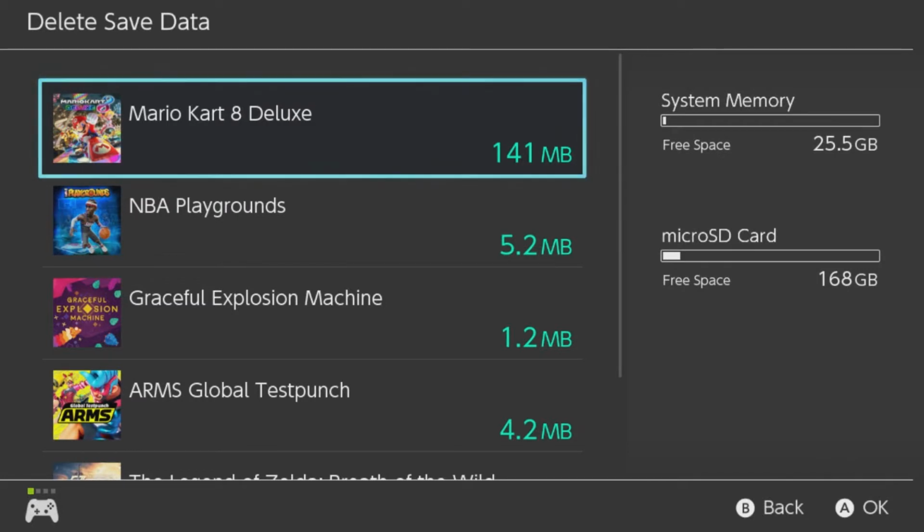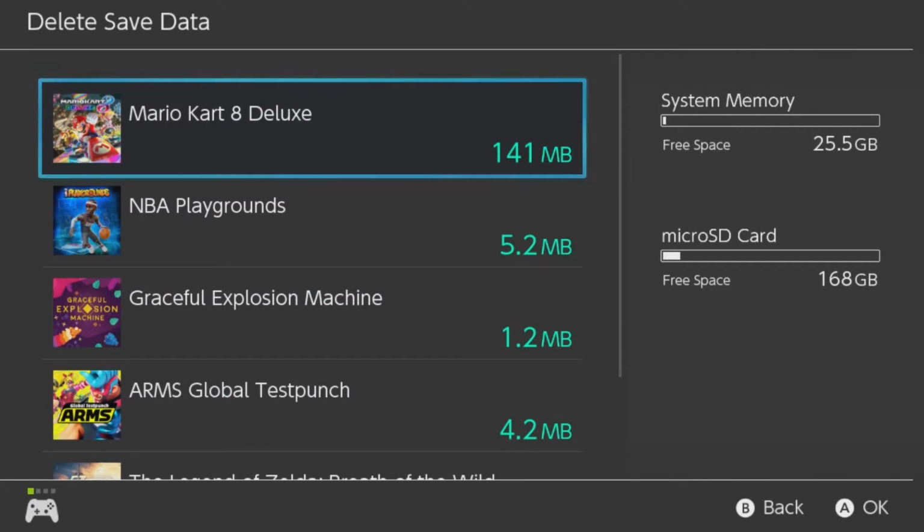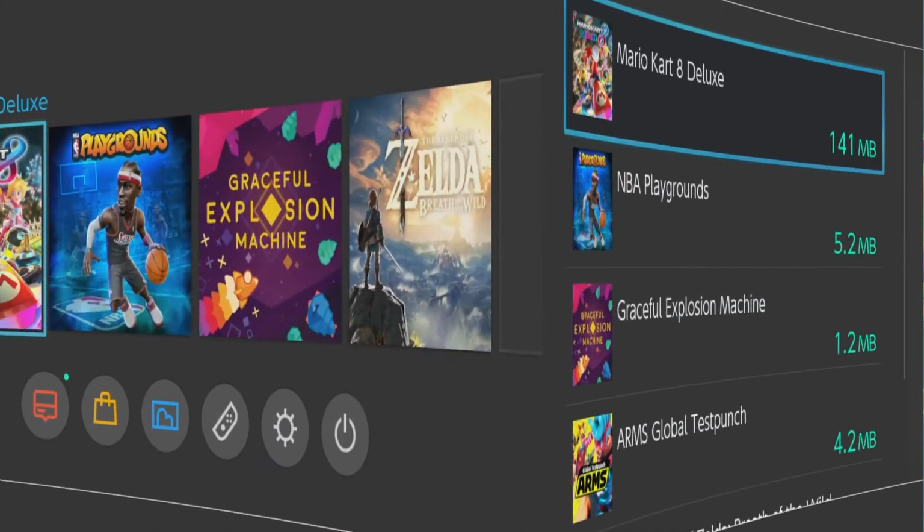You can see the Mario Kart 8 data. The Mario Kart 8 data is very huge. Sure, it's not a gig or even 500 megabytes, but 141 megabytes for save data is a lot of data lost, especially since the Switch does not have a lot of internal memory. So let's make that happen. You can see Breath of the Wild, 64 megabytes. Over time, this will add up, and if you have 20, 30 games, this could easily get up to 500 megabytes, 1 gig over the life of your system, and this is just very not good. Let's find another way to save our game saves on the Nintendo Switch.